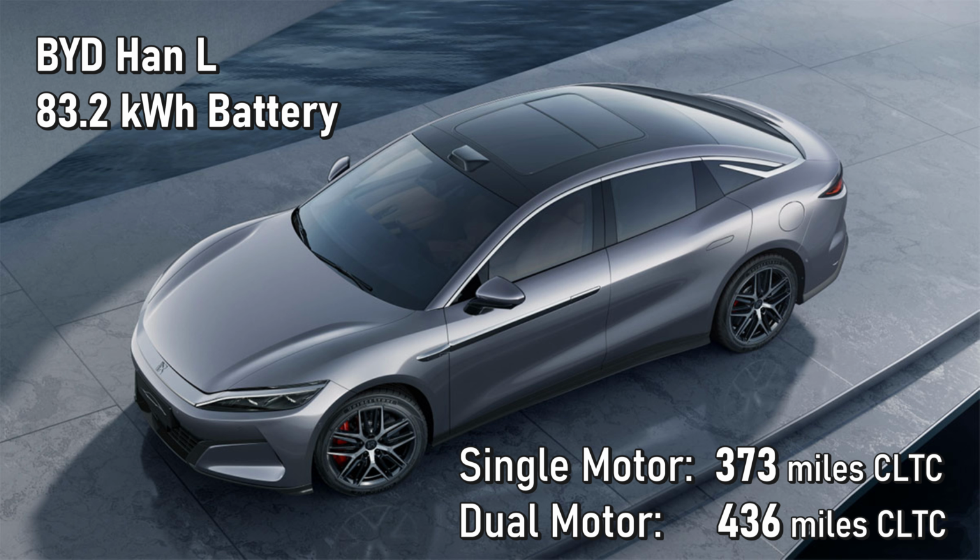For the Han-L specifically, it has an 83 kilowatt hour battery, still LFP blade battery chemistry. That's good for 373 or 436 miles of range on the CLTC test, which is generous. So approximately EPA mileage would be somewhere between 270 to just over 300 miles. If range is your key metric, that's good, but not world-class.